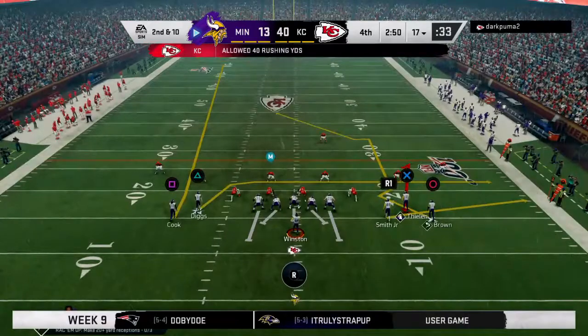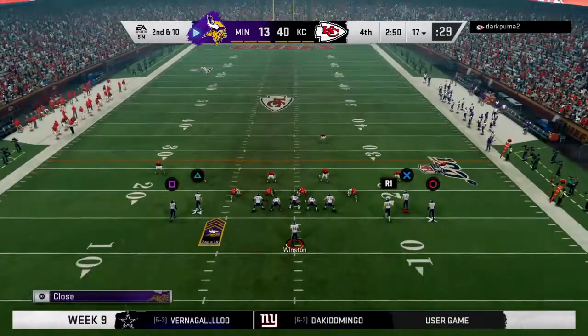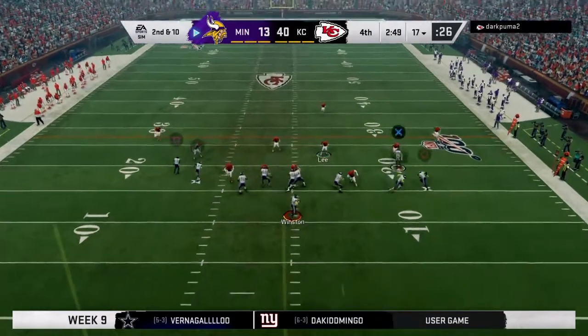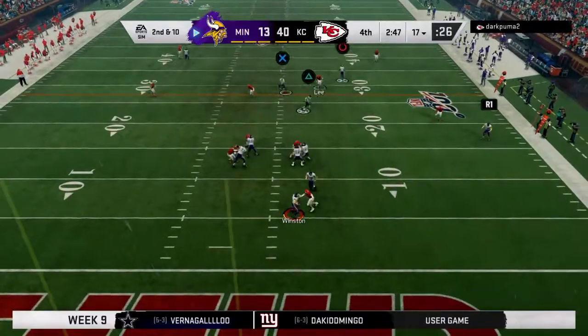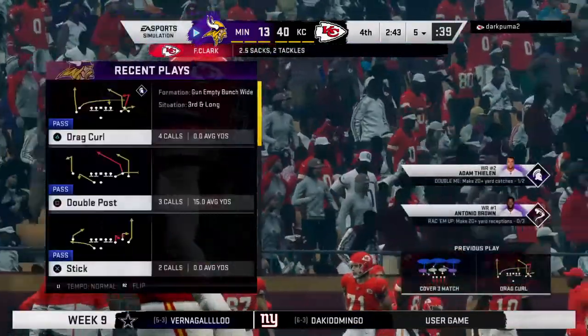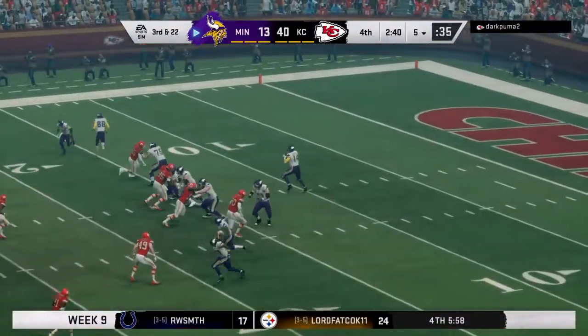So after the incompletion on 1st, now 2nd and 10. Pass. To throw is Winston. And he's taken down, a Chiefs sack. Frank Clark able to get in there for his 2nd sack of the afternoon.